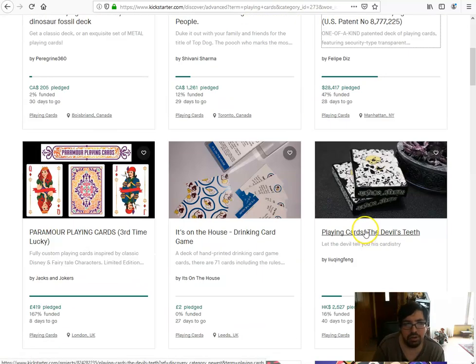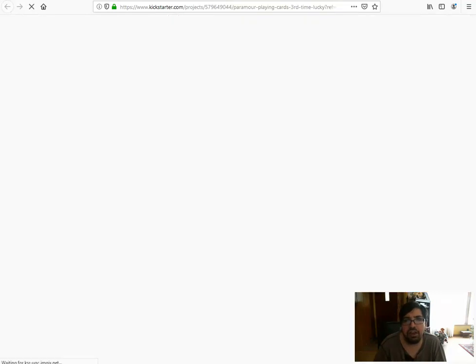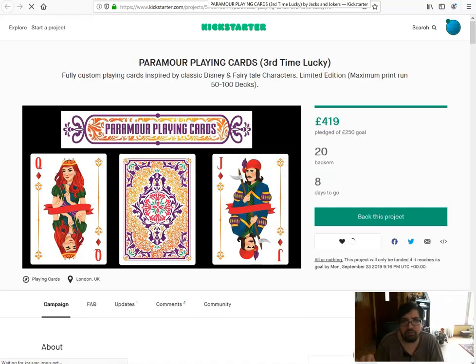Moving on. We got the Paramotor playing cards. Third time's the charm. It says their third time lucky, by Jackson Jokers. It's their third attempt. It is funded. 8 days to go. Why? Because they have a very tiny goal. This product with a goal like that was designed for one purpose and one purpose only, and that was desperation to see these funded and produced.